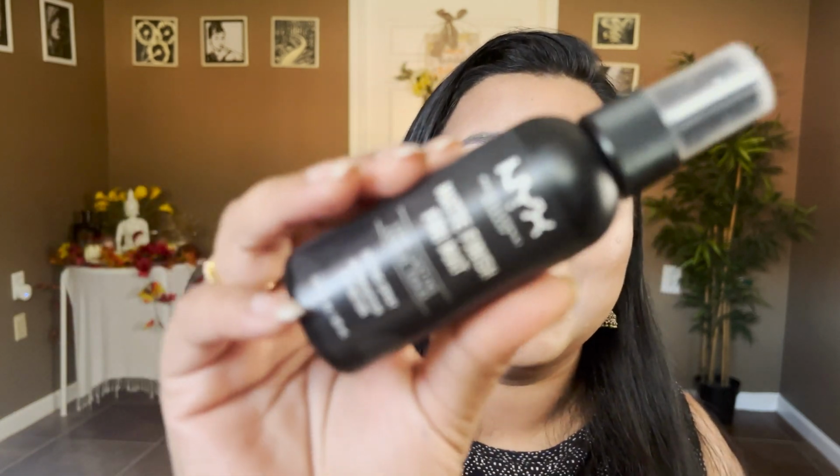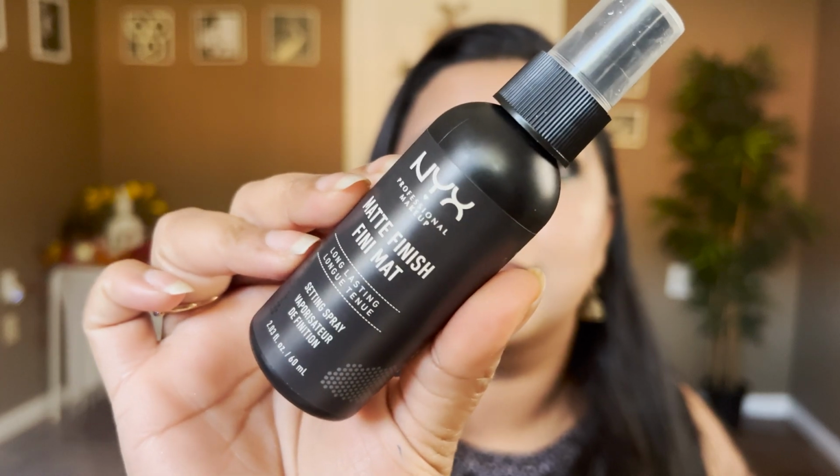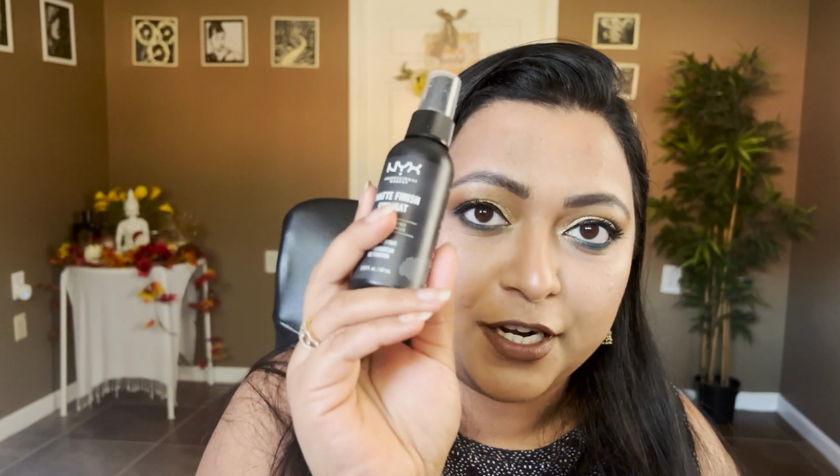Milani setting spray, and the other one that I want to talk about is the NYX Fini Matte Finish setting spray. I'm in the process of finishing this. Not because I have to finish it, but I really like this. Milani one, I've completely used it, and my choice of setting spray would be Milani.